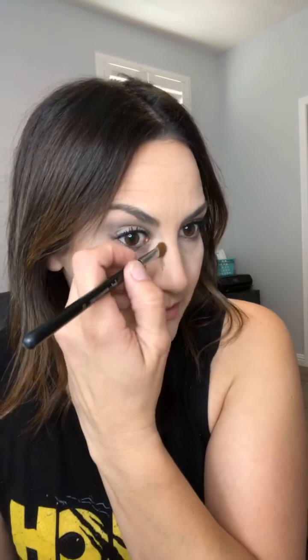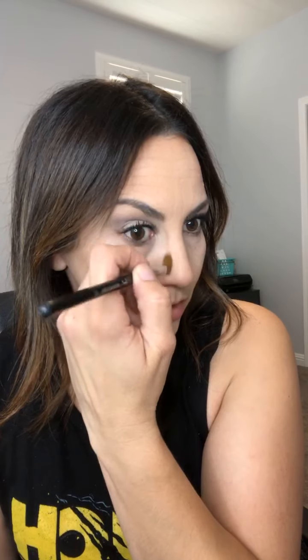You see that? So it totally makes my nose sink in more on this side than it is on that side. So if that's something that you want to do, it's really up to you and your preference. And again, it's all about making the shadows.